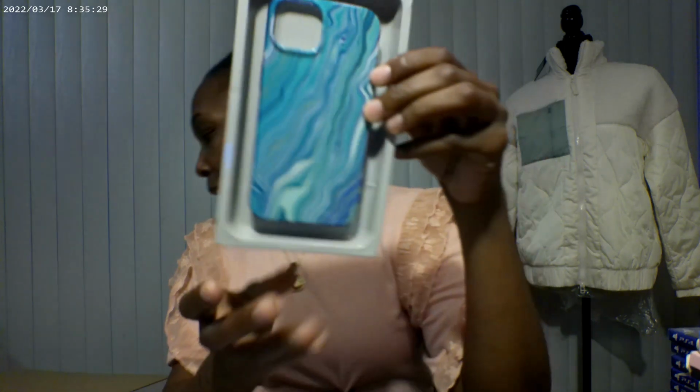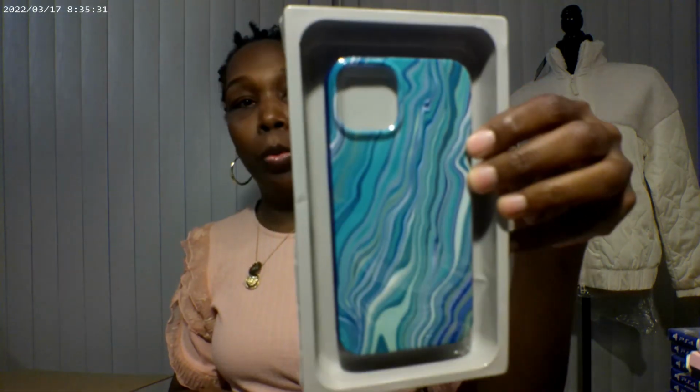A phone. Is this one of those ones? I don't know. It's not. The other part isn't there. But this is a phone case. So I don't know what it goes to because it's not in the box. But that may end up being like a yard sale item.